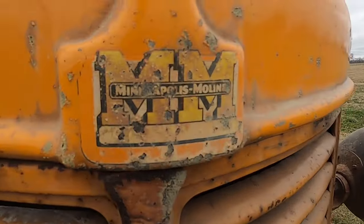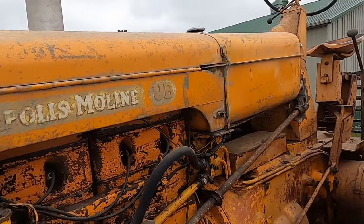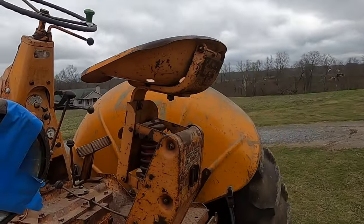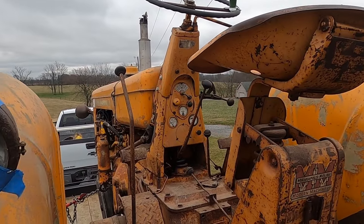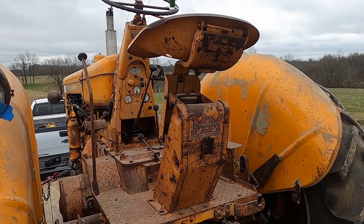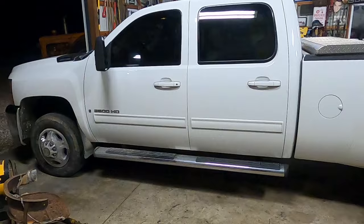Gotta love the old original MM decal up front. And yeah, it's a pretty straight tractor. So I'm gonna strap down the seat, and then I think we'll be about ready to head back north for a long drive. So we'll talk about this here in a little bit, or get home or whatever.